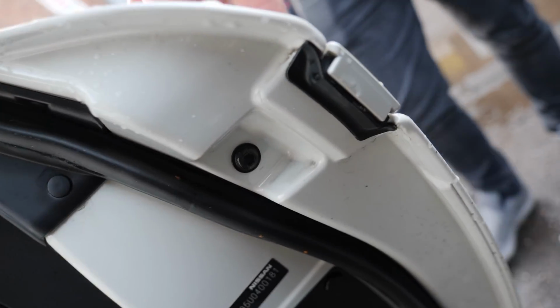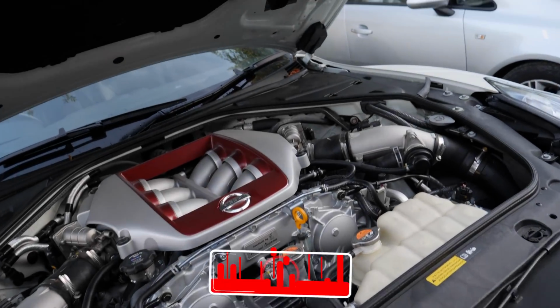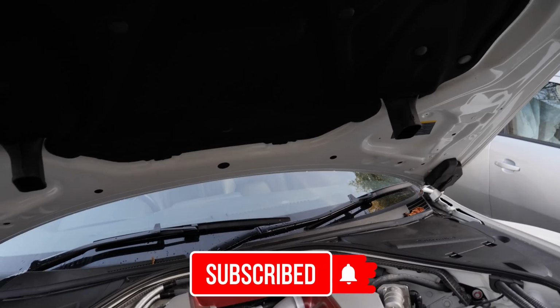What's that holding? Your door handle? Yeah, and he said, if that comes out, that'll just fall out. And then we pop the bonnet to get the colour code. That's not even on gas struts. 80 grand, doesn't have gas struts.